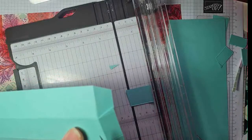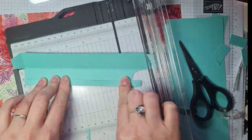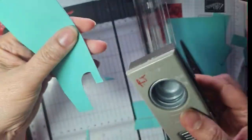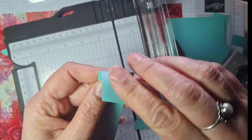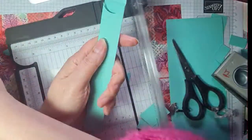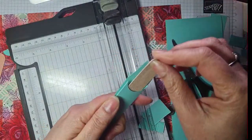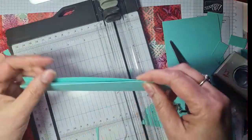Now I know I've done the flap on the other side. Maybe I should have folded that over and done it. There we go. Oh, that looks neat. Ish. Why is that not looking neat? Now, will that fit in there, and will I still be able to? That is really not wanting to slide in and out. It's so rough. It's like, no, I'm not going in there.